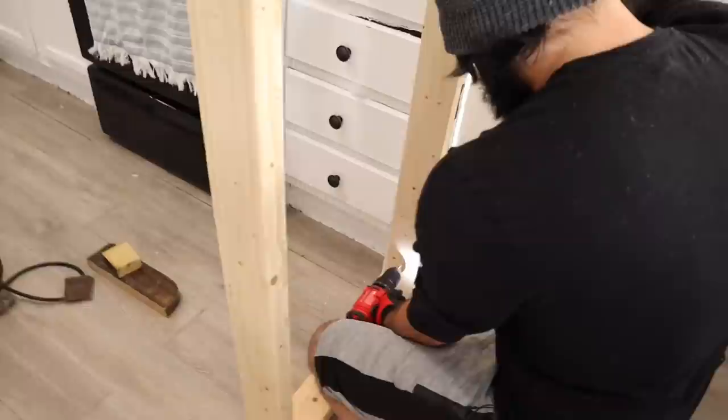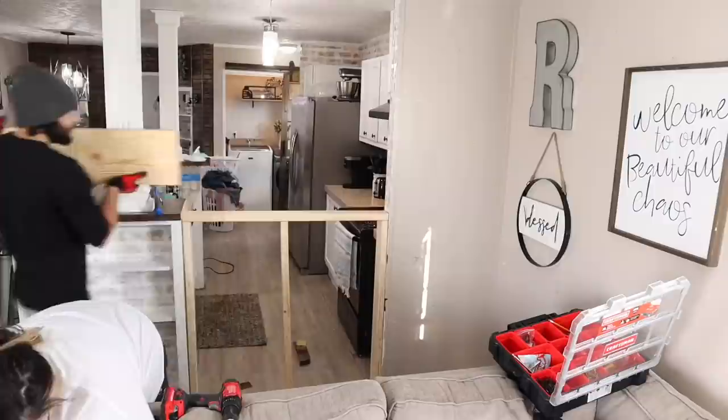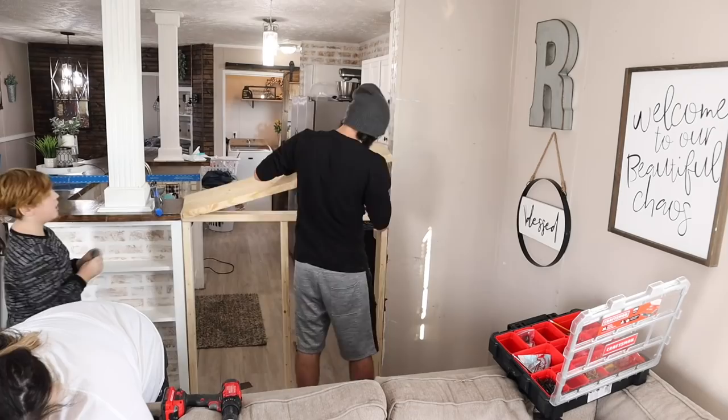Check it out. You ready? Yeah. 1, 2. Yes! And then here it comes. The way that middle 2x4 is slanted, I just knew when he sat on that, it was going to come down. He says it doesn't matter. I think it matters, but whatever. I trust him because, hey, he sat on it and it was fine.